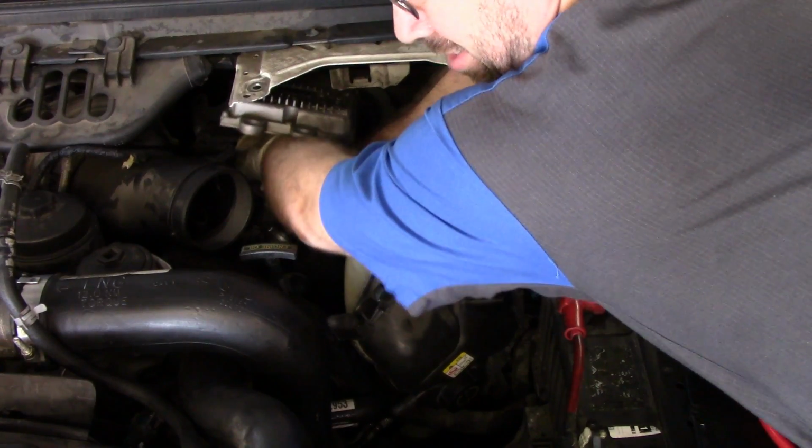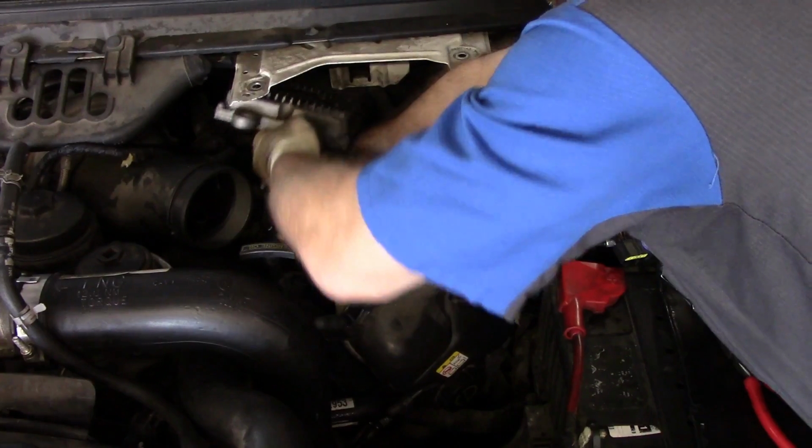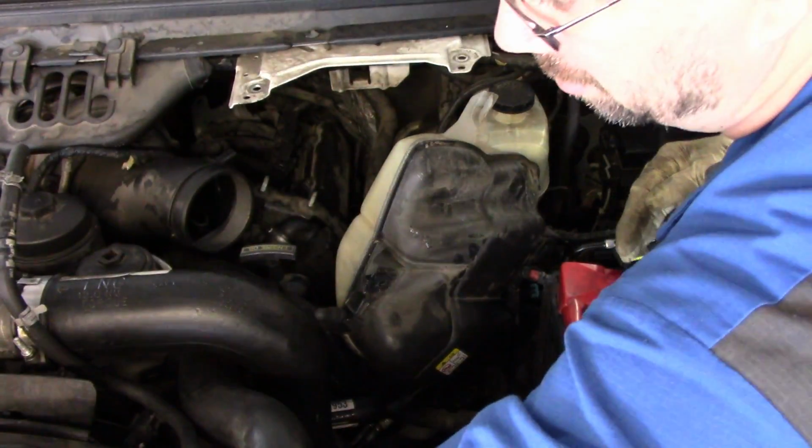So, as to be expected, half the clips will work on the connectors. Makes it real easy to disconnect.